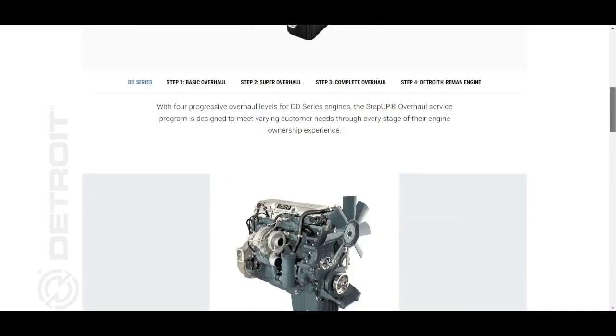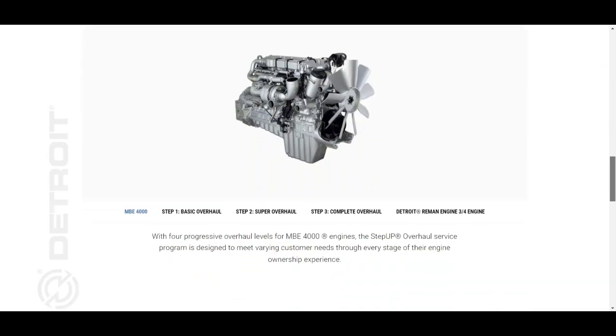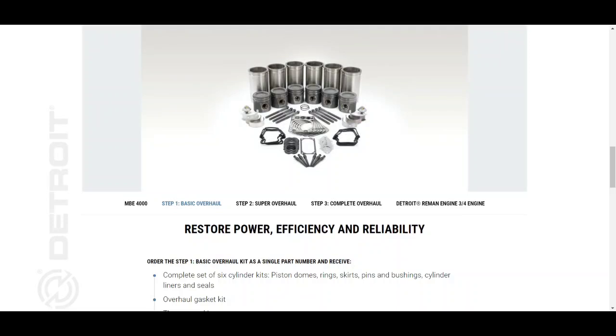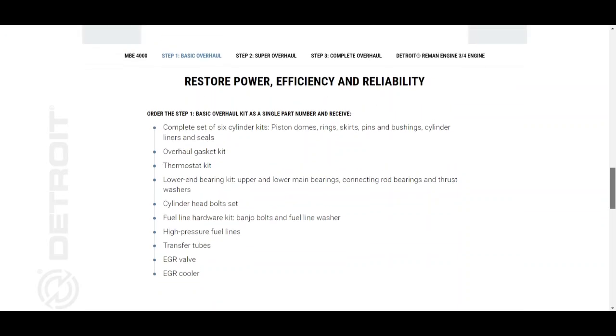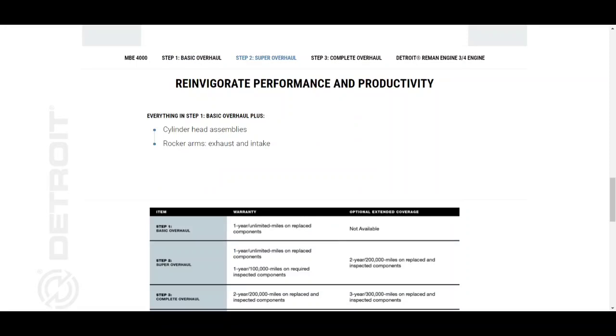Okay, now I'm looking on the Detroit website, where they break down the overhaul process. So let's look at my Mercedes. On my Mercedes, the MB400, of course, I got the basic in-frame kit, which restores power, efficiency, and reliability. These are Detroit's words, the manufacturer. If you do a basic in-frame, this is what it's supposed to do. This is what it's supposed to come with. I didn't get any of the EGR stuff because we weren't worrying about emissions, okay? We were just worrying about the in-frame, okay?